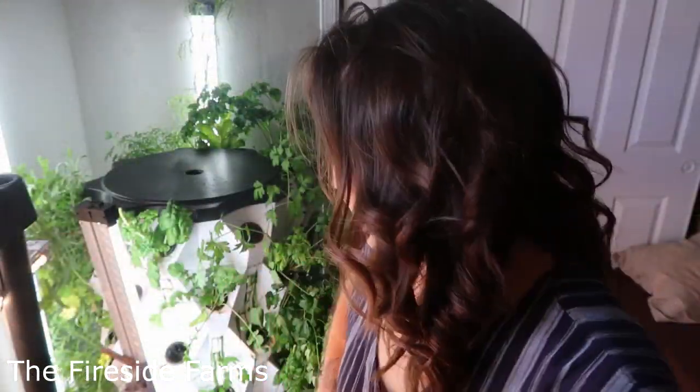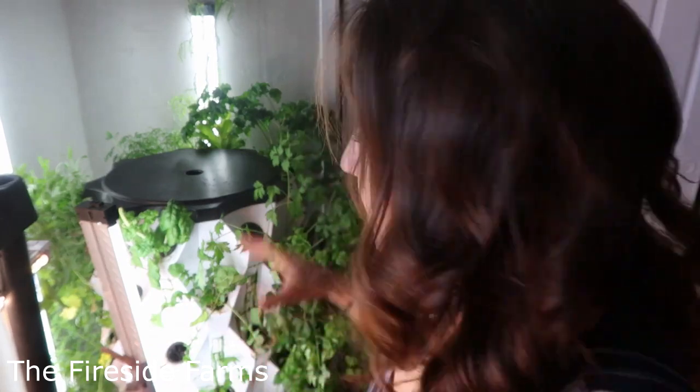Megan, over at Fireside Farms, shows us how she grows in the winter with a review of the hydroponics tower she used this year. By finding a hydroponic system and style that works for your situation, you can provide fresh greens all year long.